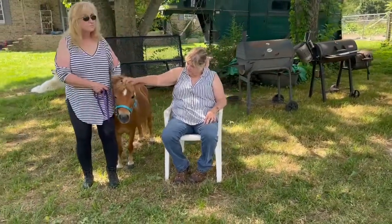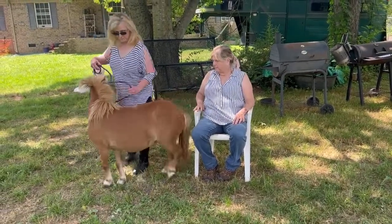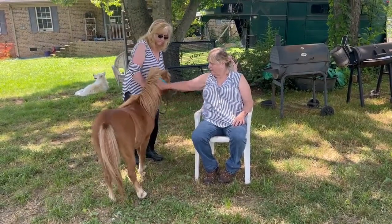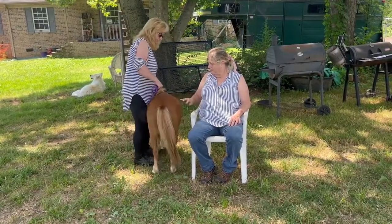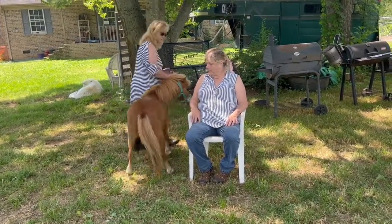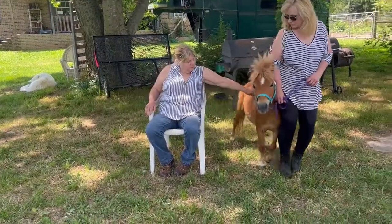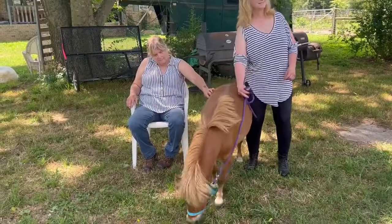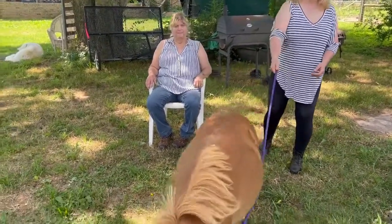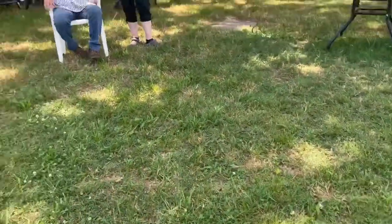Now actually turn her around so her other side gets up onto the wheelchair. Over. What's going on? Okay. And she's gone. Knocking over the camera person. She runs over the camera lady.